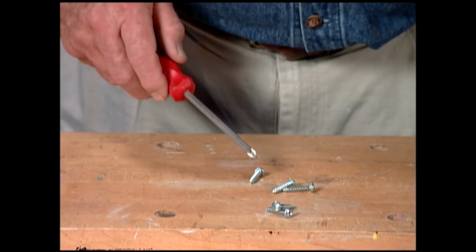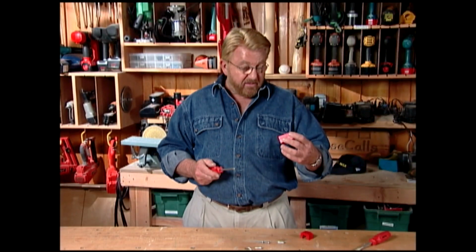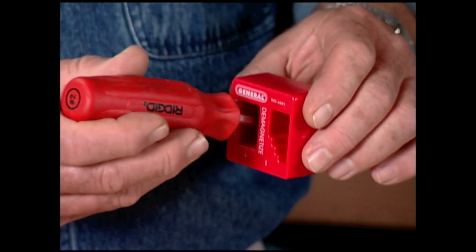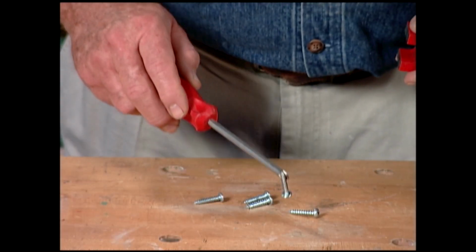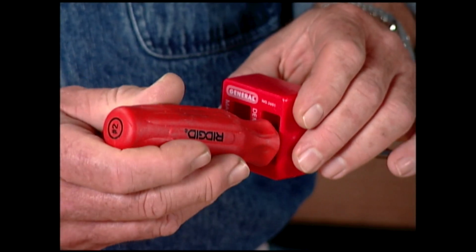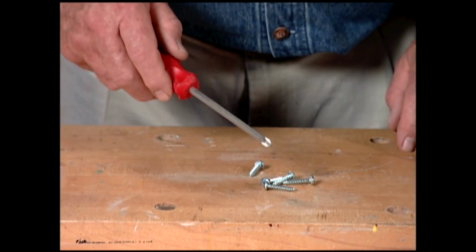Now, no magnet. General Tool also makes a little device to do the same thing. On this side, if you put the screwdriver in here, you create the magnetic effect, and by passing it through this side over here, you take it away.